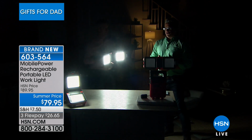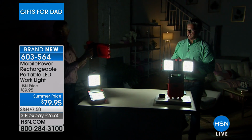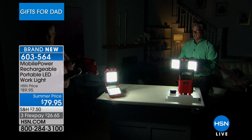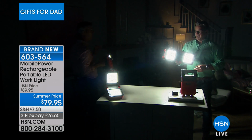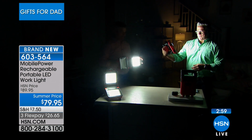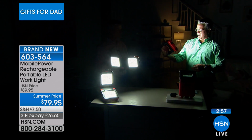Well, it's like when you're driving on the road, right? And you need to kick on the high beams. That is ridiculous, and they will stay like that for 3.5 hours on that full power. It's unbelievable. You can see there as it lights up all the gray hair in my head.